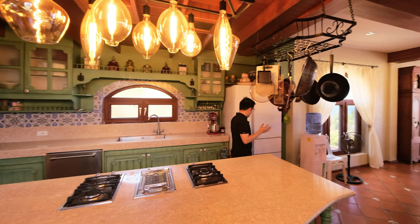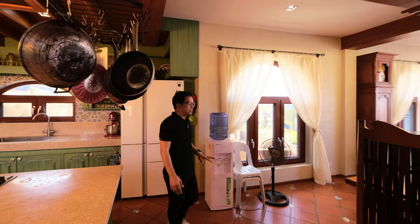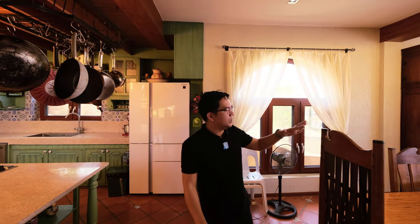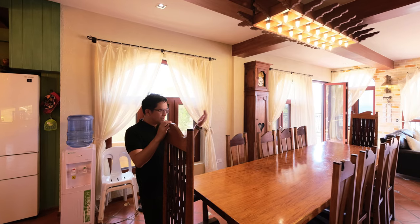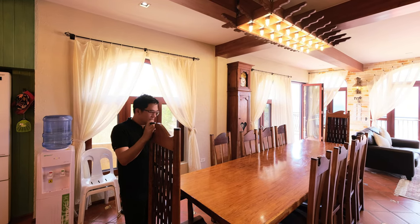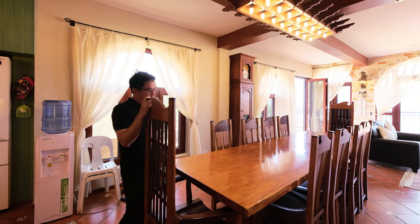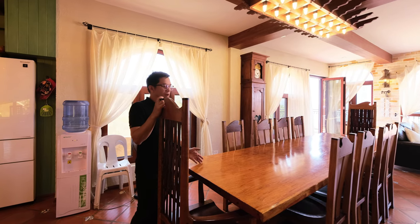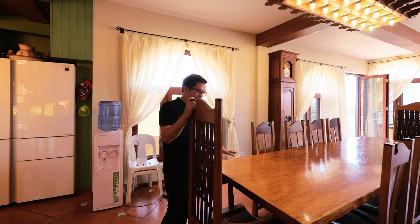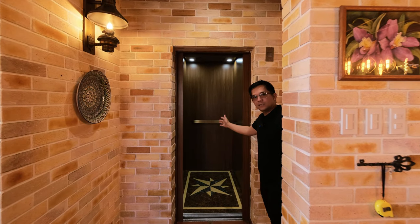Sunny, to Mom Sarah. Of course, over here you have a double door refrigerator. And you have an 8-seater or 10-seater dining table. But this one isn't included. But according to the seller or to our listing broker, magdadagdag sila ng set like this. But this one, since it has a very memorable meaning sa kanila, they will replace it with a new one that seems like this. Of course, over here, you have the elevator area.